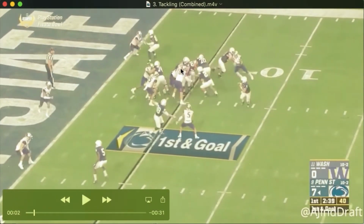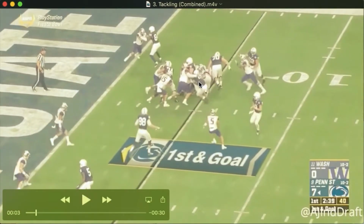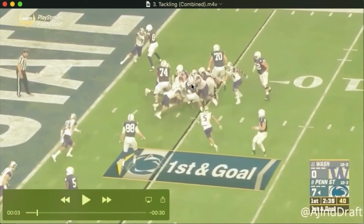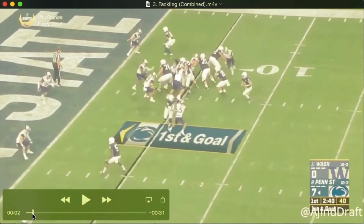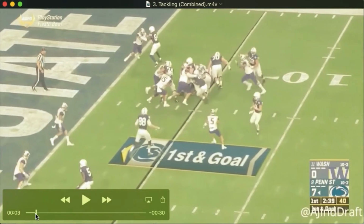Now notice he's kind of getting handled. He's there. He's around right there. But there is this little divot right here where Barkley's running into. Somehow now V is over here. He managed to find that little spot and gets his arm on Barkley and manages to bring him down. Now, I don't know how he found that. I don't know how he slipped through there.